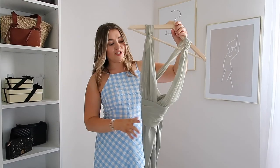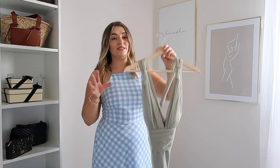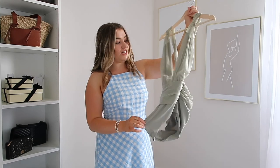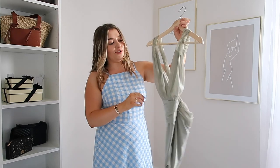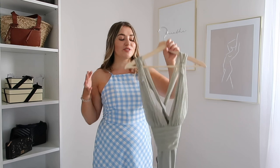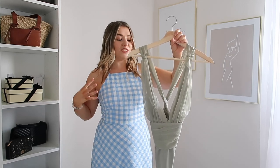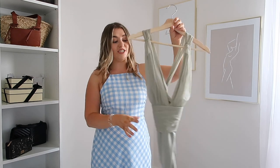Now this next item is going to be one that's a little bit difficult to show you on the hanger, but once I try it on, you'll be able to see what it looks like. And it's this gorgeous, gorgeous bodysuit. This is very much a summer in Ibiza kind of bodysuit. It's so, so cute. And you might be looking at it thinking, that's not normally your style, Ellie, but I saw it and I was eyeing it up for quite a while and I thought, do you know, I'm just going to take the plunge, see what it looks like, see if it can go over the boobage area and if I'm comfortable. And if I am, then I'm going to keep it because it's absolutely gorgeous.